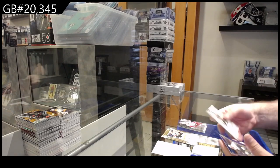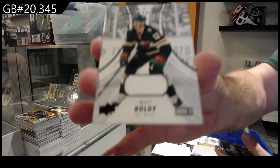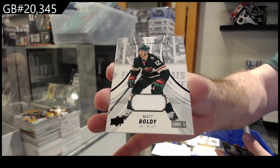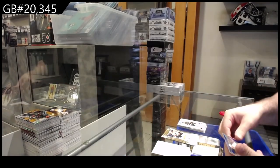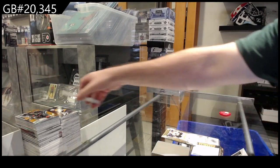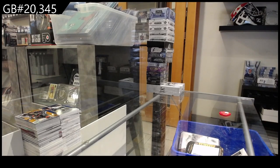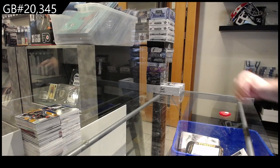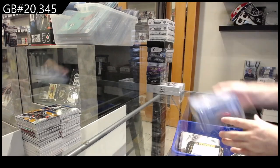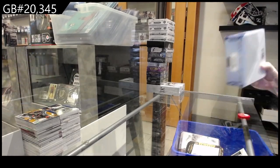We've got a 449 rookie jersey, Boldy, for Minnesota, and a 199 for Seattle, Yanni Gord. All right, not too shabby. Nothing mind-blowing. Let's go to the Platinum. 21-22 Platinum.